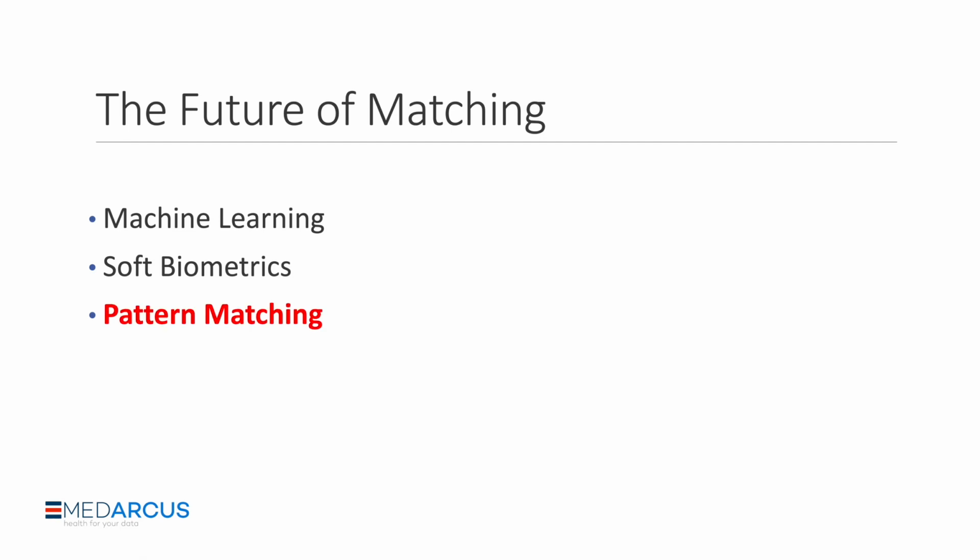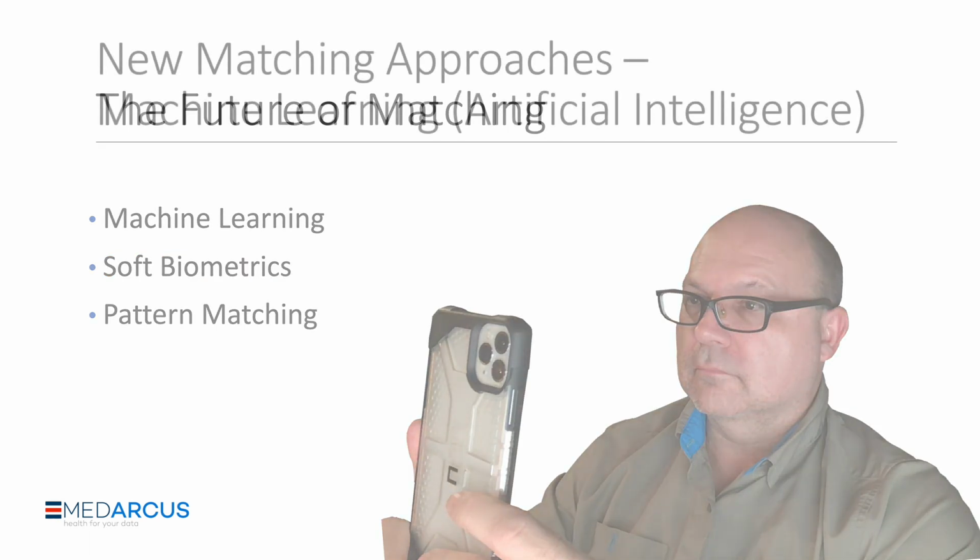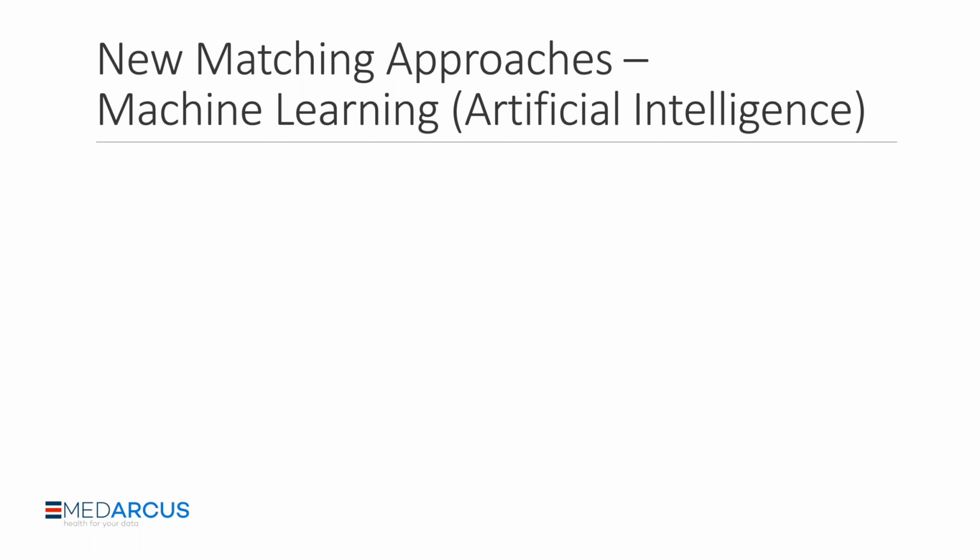Pattern matching is probably my favorite. It's one of the latest advances in healthcare, but it's based on work that I did a long time ago at NSA, and many others have done since. It's not a new idea, but it is new to the healthcare industry. So we'll talk about that and how pattern matching works for medical records. And finally, there's soft biometrics, to really cover a class of algorithms that are things we have today, but we're just not using in healthcare, so we'll discuss.